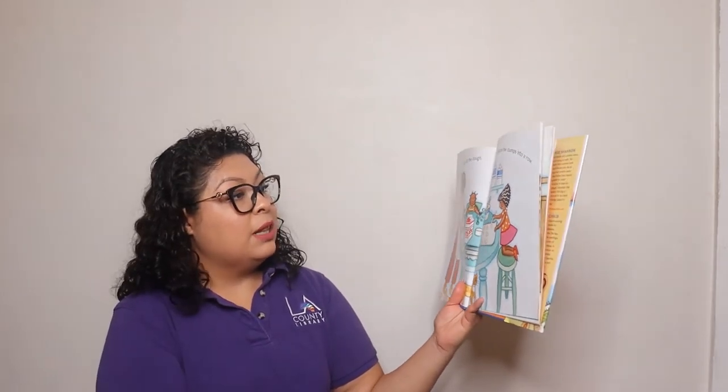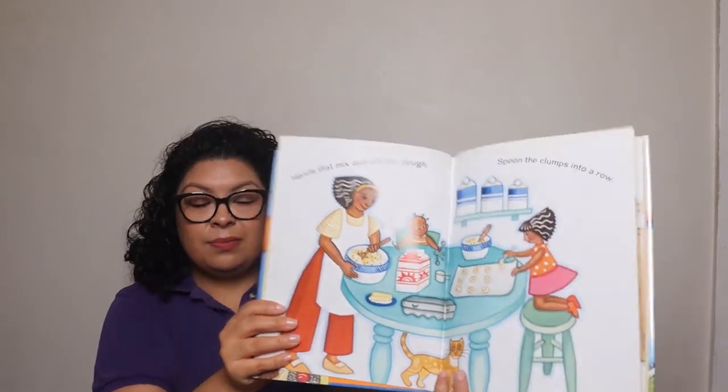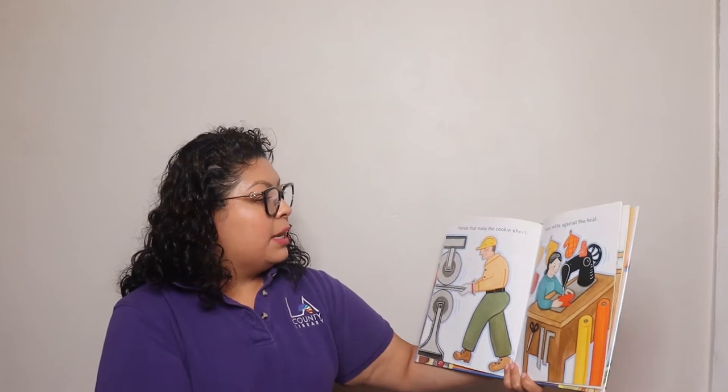Hands that mix and stir the dough, spoons that clump into rows. Hands that make the cookie sheets, oven mitts against the heat.